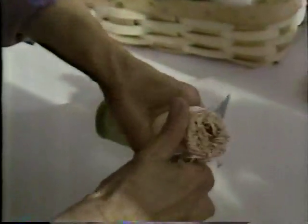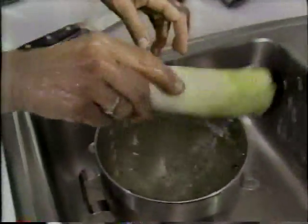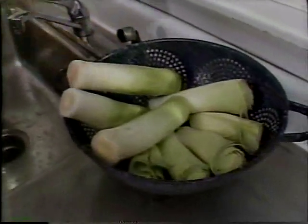The first thing is to take off the dark green top, and then I have to pare off the root a little bit, and I'm going to do that rather carefully because I don't want all the leaves to stay intact. That will take care of it. And then one slice down the side, which will help to open up the leaves because there's a lot of sand that gets in there while they're growing, and I don't want a gritty leek. Once that's plunged in and out of water, it should be nice and clean, and that'll be ready for the grill.